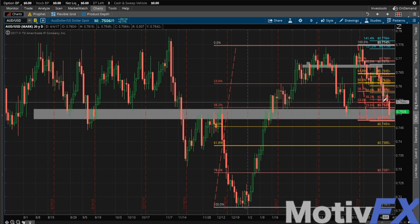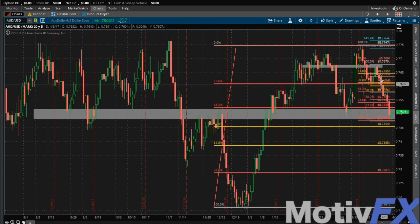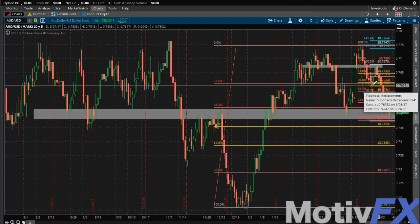So unless we get to the 75.20, 75.30s, I'm just going to be sitting on my hands and waiting for things to pan out a bit. I don't have an entry as of yet. So 75.20, 75.30s is where I'd like to start buying this thing up, and it'd be great to push it back up into the, oh man, let's see, that's 100 pips away. I wouldn't mind it.